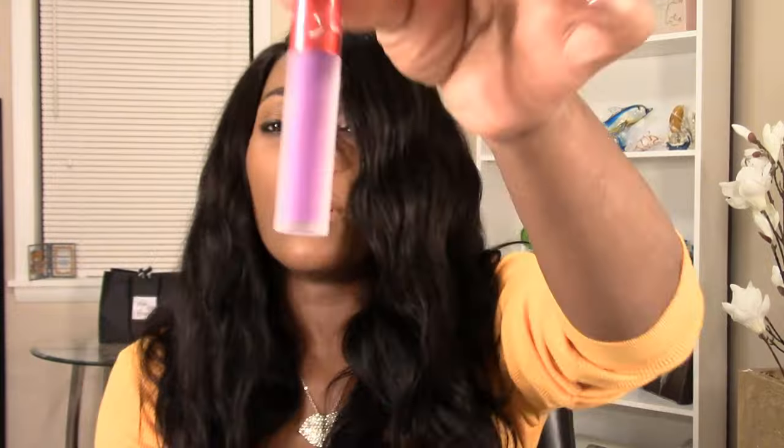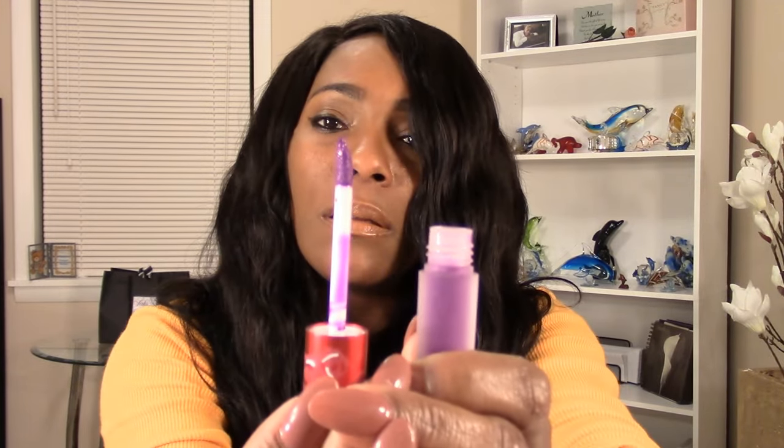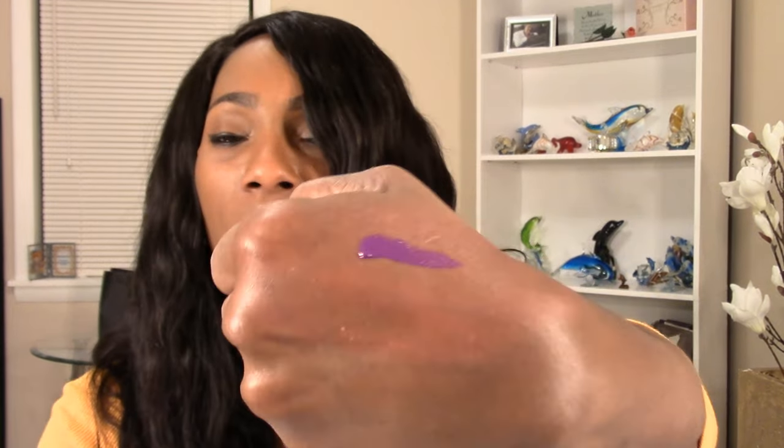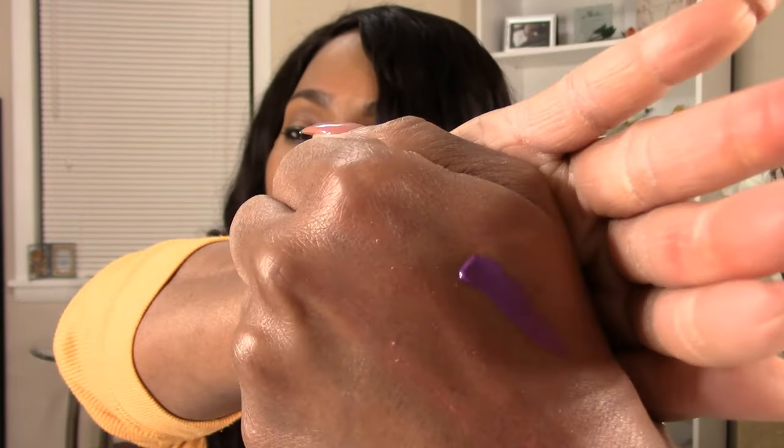Okay, so let's take it out the box and see what it's doing. The boxes are really cute. This one, it looks like this in the bottom. That's what it looks like on the applicator. Pretty. Goes on really pretty. It's so gorgeous. Look at that. That's a gorgeous color, honey. Okay. But again, I don't know how it is to wear this all day.